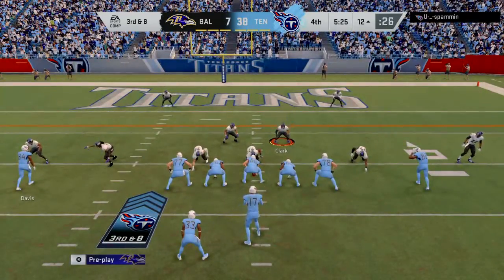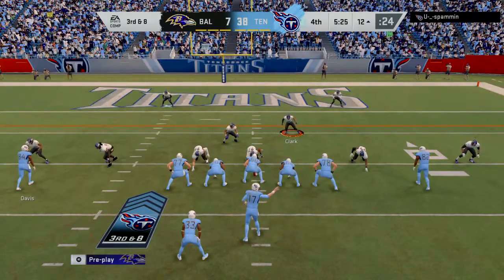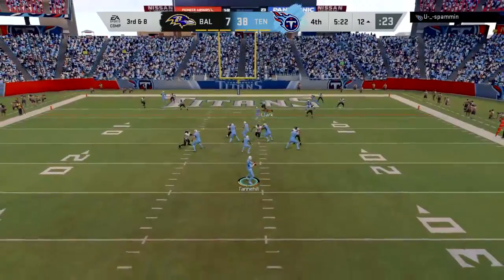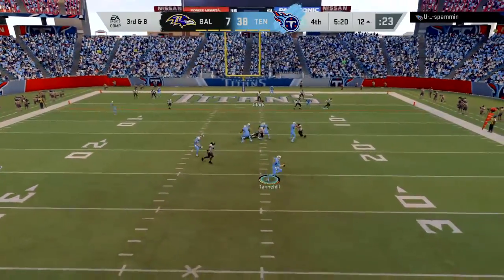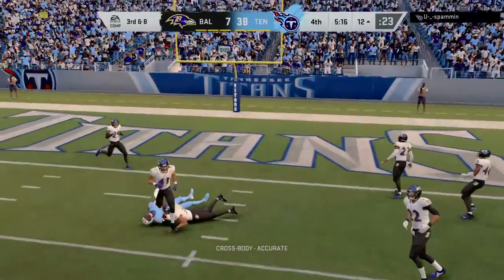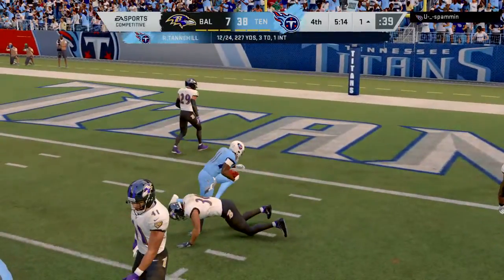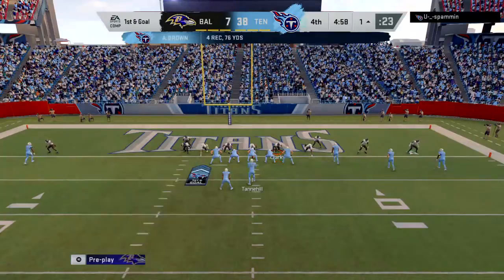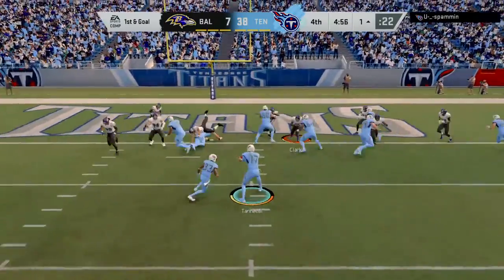Set the tone, defense. Let's go. Now Tannehill to throw, escaping the pressure right. He's got it, and he'll be taken down, but he does have 1st down yardage. They're able to convert on 3rd down, and that sets up a 1st and goal.